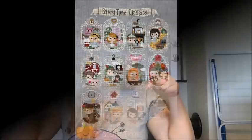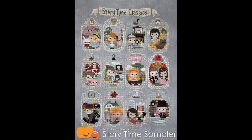So next up on my WIP list, we have reached the end of May, the 23rd of May 2018. It's the Storytime Sampler by Frosted Pumpkin Stitchery. And I will insert a picture of what it will look like and where it was at the beginning of 2019 here.